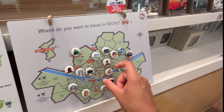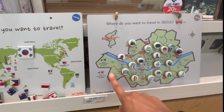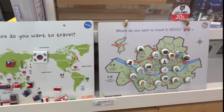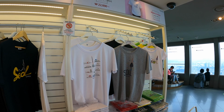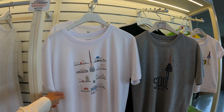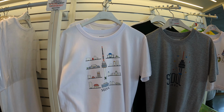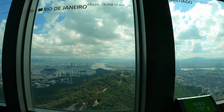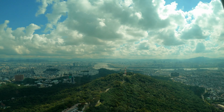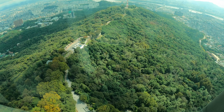Okay, so we did Namsan Tower. That's cool. Oh, and this is where we arrived, Incheon International Airport. And then they have shirts. I think a shirt is a good memory, right? Like this, it says Seoul, but it has the tower right in the middle. It's a memory of both Seoul and this tower. Look at all the green trees that are under us.